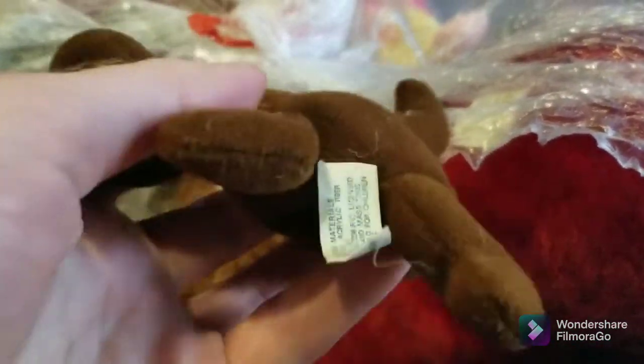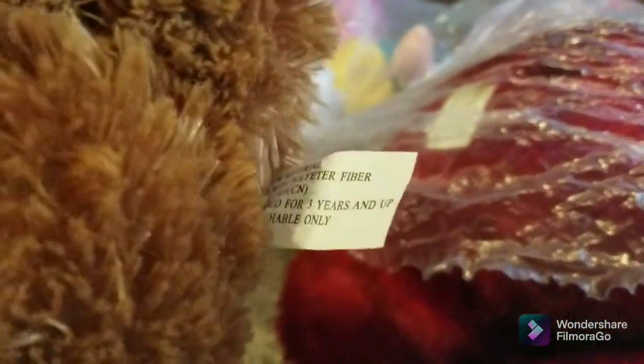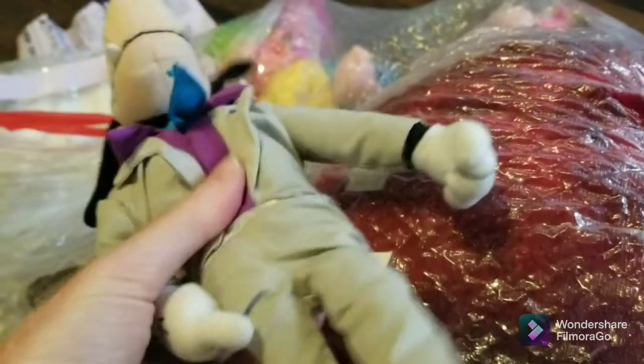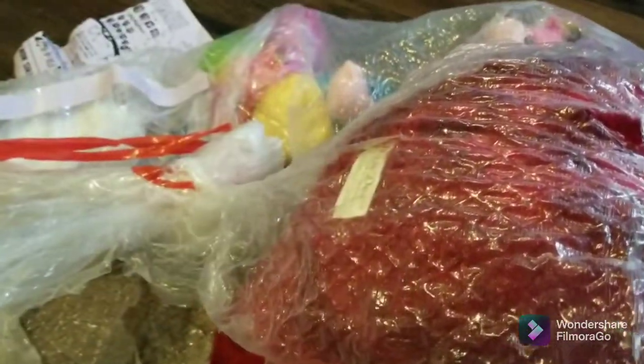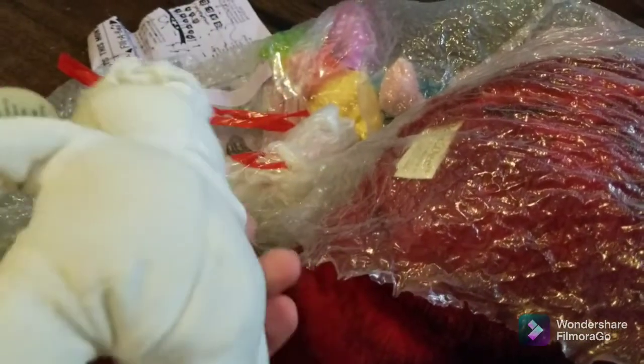I don't think it's a TY. It's Oriental Trading Company. Probably just going to get redonated. A bear. Don't think it's worth much. A little monkey. A Goofy. Actually, he does have a sound box in him. It does not work currently, but let me put some batteries in it and see if he perks up. Another... Oh, he does work.